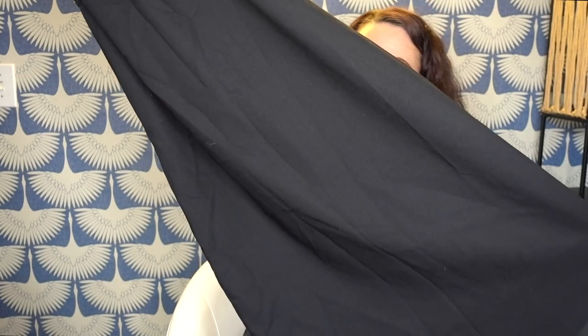And then the last thing in this IKEA bag here is a dress. Oh, you guys. I hit the J.Crew mother load. So many good J.Crew pieces. I can't wait until I find them to show you guys. But this is a J.Crew size 4 tall. And it is just a black classic career shift dress.